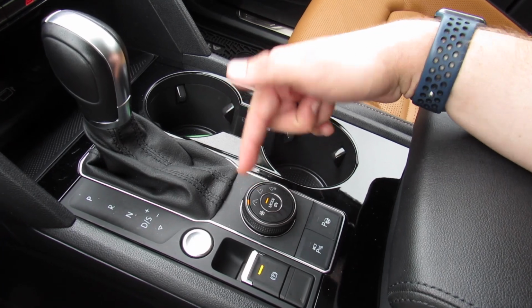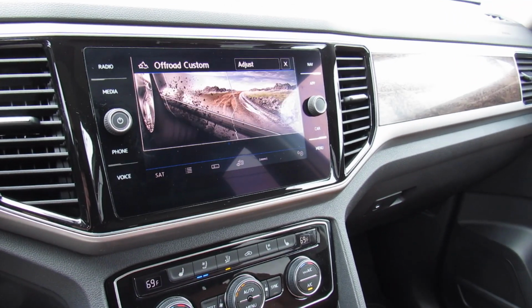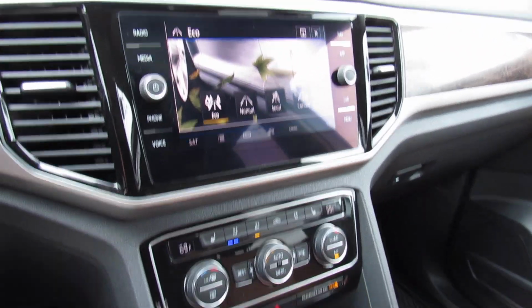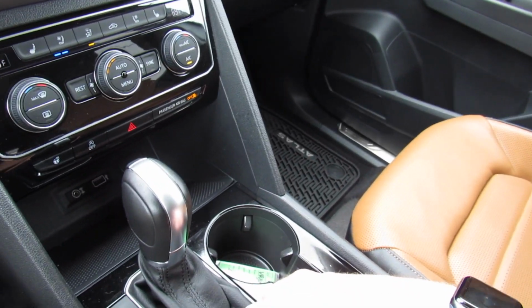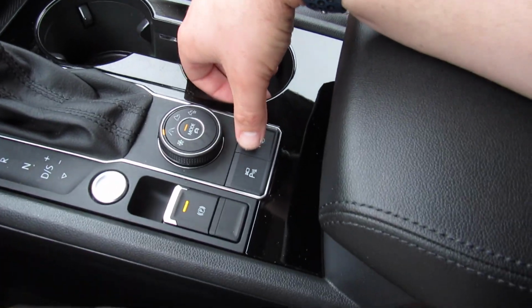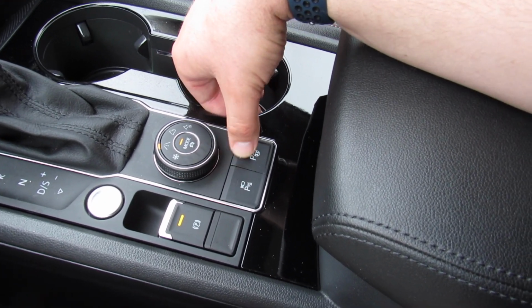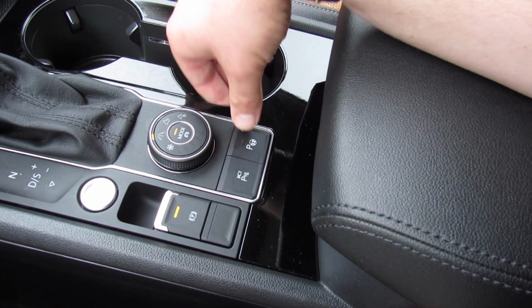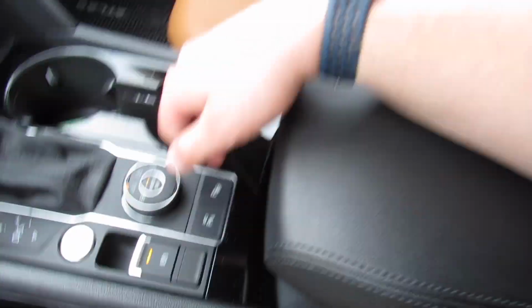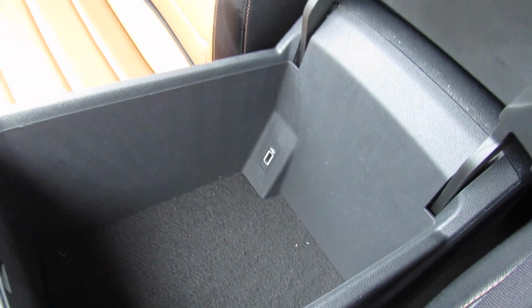Go between snow, rock, all kinds of different things like that. And it will come up on the display, different off-road modes. You can even go through and customize it, or just your daily driving mode. Your parking, down here, different parking settings. I believe this will bring up your camera and your sensors. This must have some kind of auto park setting, because that's also there. Padded armrest in the middle, storage inside of there, USB port.